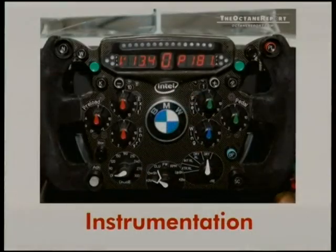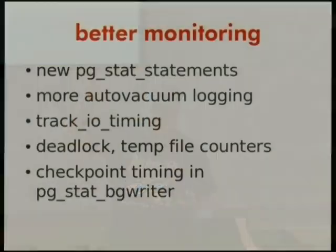Now, the other really important thing when you are using a high-performance instrument like Postgres is to have really good instrumentation so you can see what's going on with Postgres. So we added a bunch of new instrumentation to 9.2. The biggest one, which I'll show you in a minute, is more pg_stat_statements. We've taken pg_stat_statements, which was an optional tool from a while ago, and Peter Geoghegan overhauled it to make it much more useful. More autovacuum logging, ability to view and track I/O and that sort of thing, deadlock and temp file counters, etc., checkpoint timing. So, last demo.